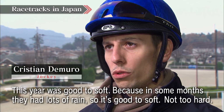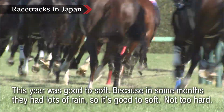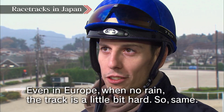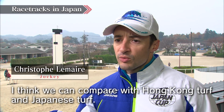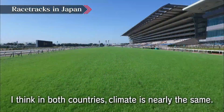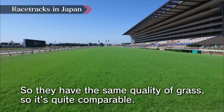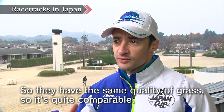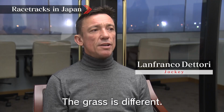This year was good to soft because all the months they have a lot of rain, so it's good to soft, not too hard. Even in Europe, when no rain, the track is a little bit hard, so same. I think we can compare Hong Kong turf and Japanese turf. I think in both countries the climate is nearly same. So we have the same quality of grass, I think, same quality of turf. So it's quite comparable.